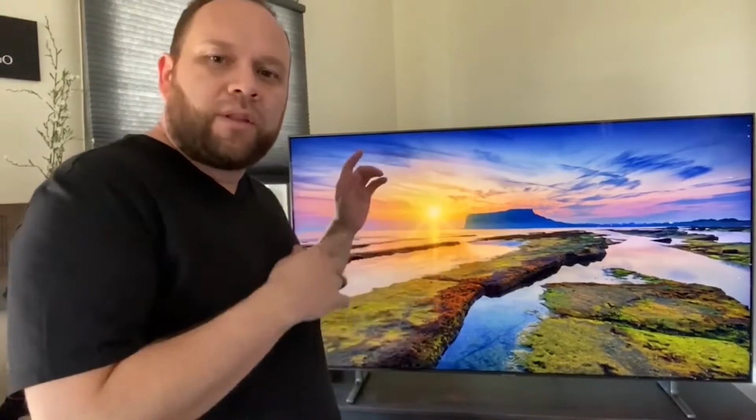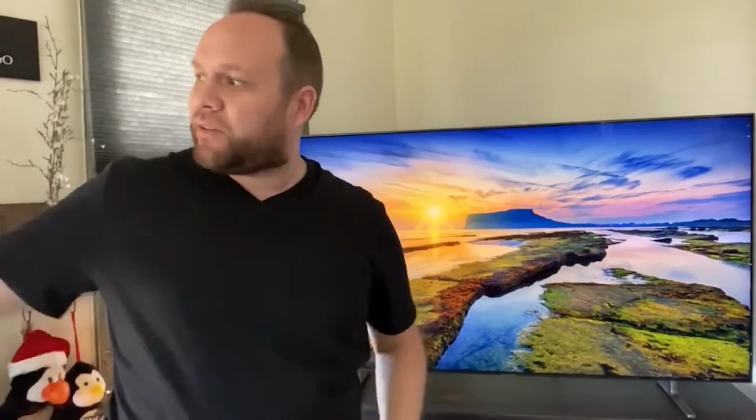But the reason that I went with the QLED was because when it comes to OLED and QLED, if you are in a room that has a lot of natural light, like this room, for example, I've got a lot of windows over here, a couple windows over here, there's a glare that'll be on the TV. The Samsung QLED is better when it comes to glare on a TV than OLED. So that was one of the big reasons that I went with this TV.